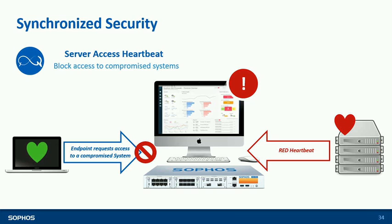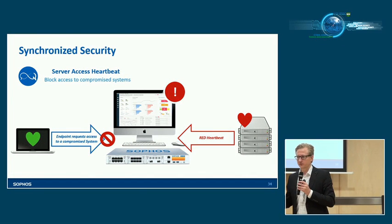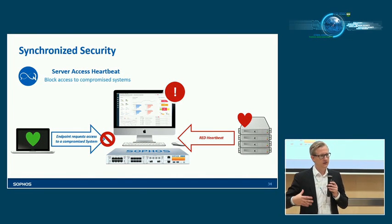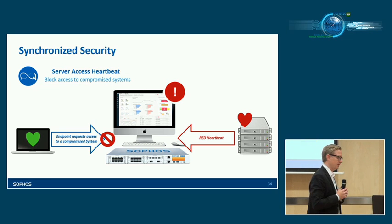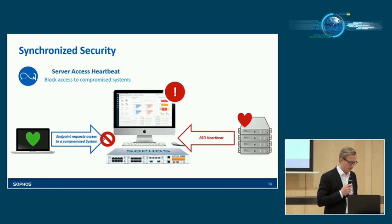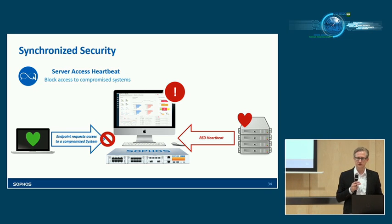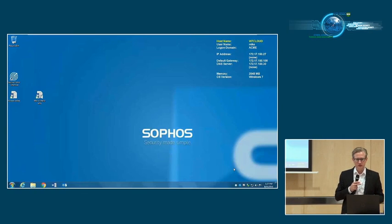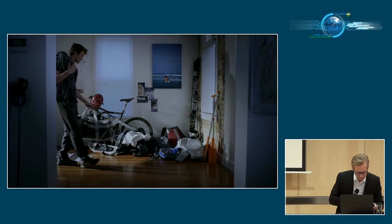And then we can also do this the reverse way. For example, if you're publishing a web server or a VPN, we can also check that the endpoint is secure before we allow that person to come into our network. So there's a lot of benefit in using this synchronized security to get these different security solutions to interact with each other.